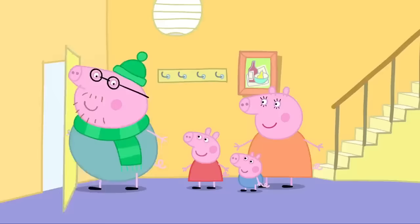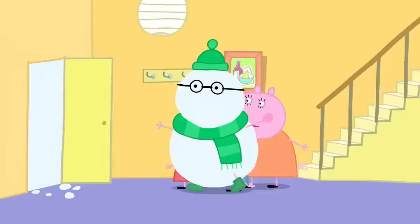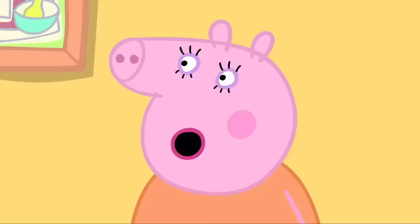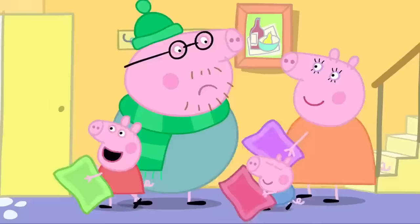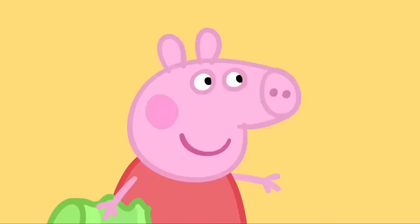Oh, where's Daddy gone? It's a walking snowman! I'm cold. It's a walking, talking snowman. Oh, it's just Daddy. Poor Daddy. Let's warm you up a bit. Mummy Pig, Peppa and George are warming Daddy Pig up by rubbing him with towels. That's better. Now we can go to the seaside.